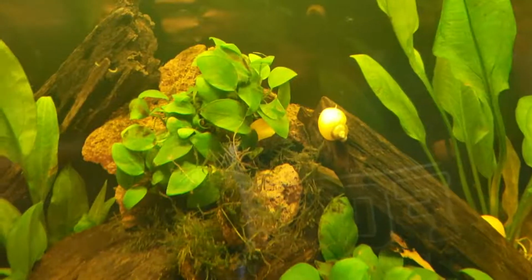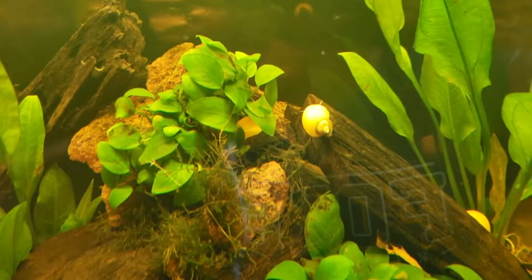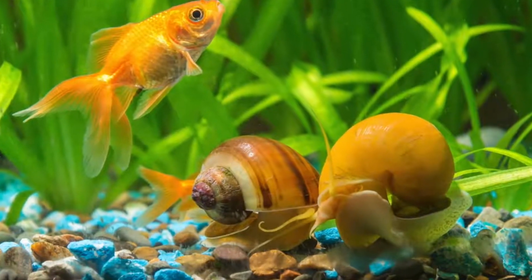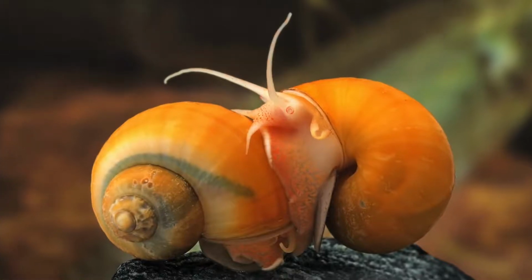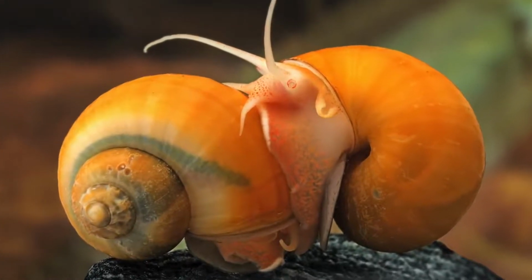They just won't do it fast. They'll do it at a snail's pace. They'll eat pretty much anything they can consume and they'll never stop. They might not be the best glass cleaners, but they'll definitely help keep things tidy.